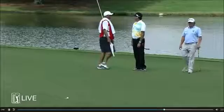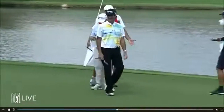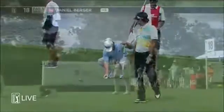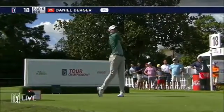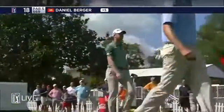Yo, got to be joking. He's going to blame McGirt's caddy. That's your fault. As we see Daniel Berger with the ShotLink data, they know where these guys are going to land the ball. A very unorthodox swing, but he can crush it when he gets a hold of it.